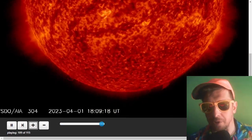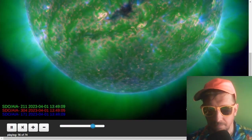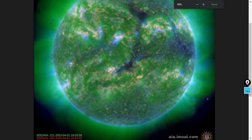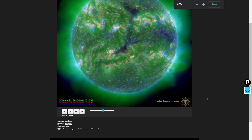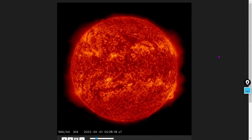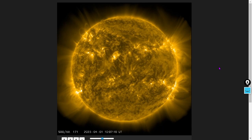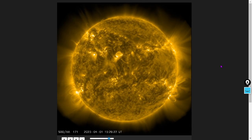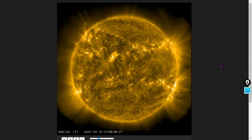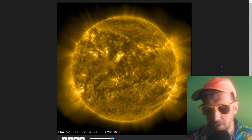Anyway, that's the story. Does not look like a far side CME. And it's a rare thing that we forecast beyond what NOAA and NASA forecast. But there you go. It looks like it's on the Earth side to me. Let us know in the comments what you think.